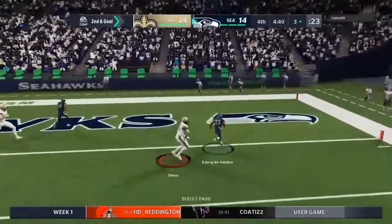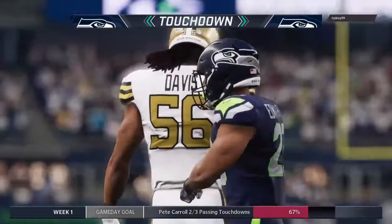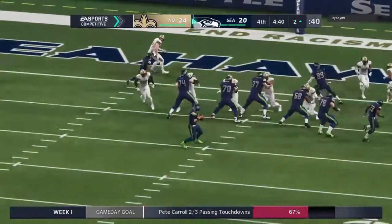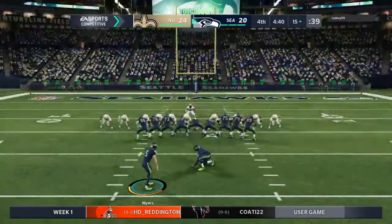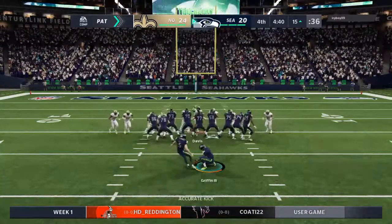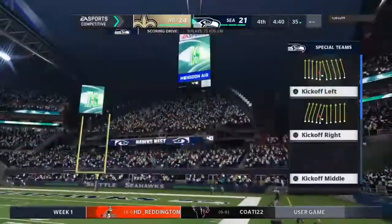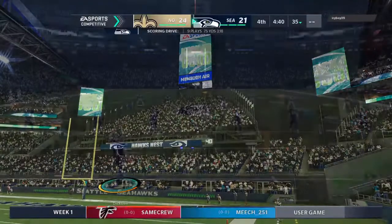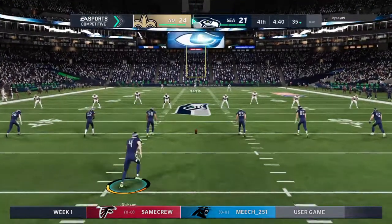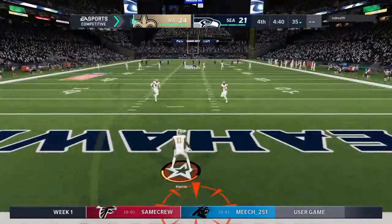2nd down and goal. Wilson, and he will score. Touchdown, Seattle. Clyde Edwards-Helaire, already his 2nd touchdown here in this opening weekend. And the Seahawks able to make this a close game again. It's up and good, and this now becomes a 24-21 ball game. Makes the score Saints 24, Seahawks 21. So just a 3-point game now as they send this one away.